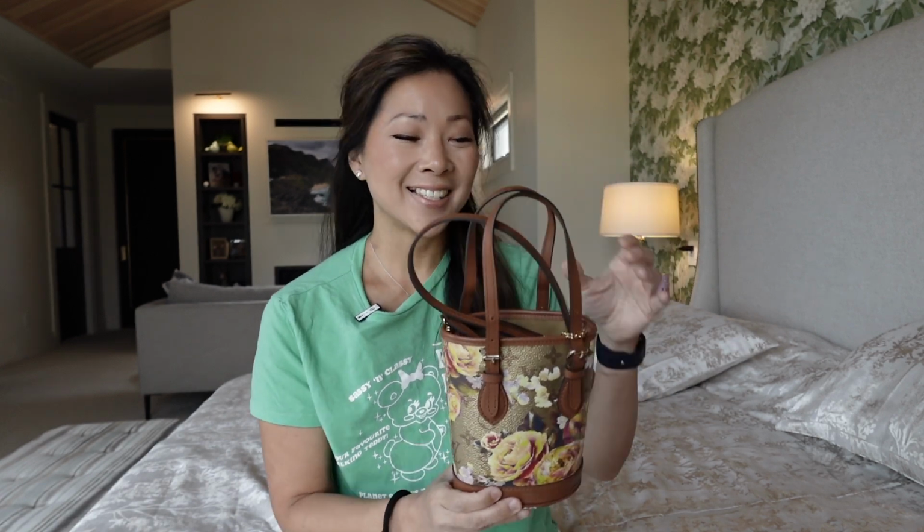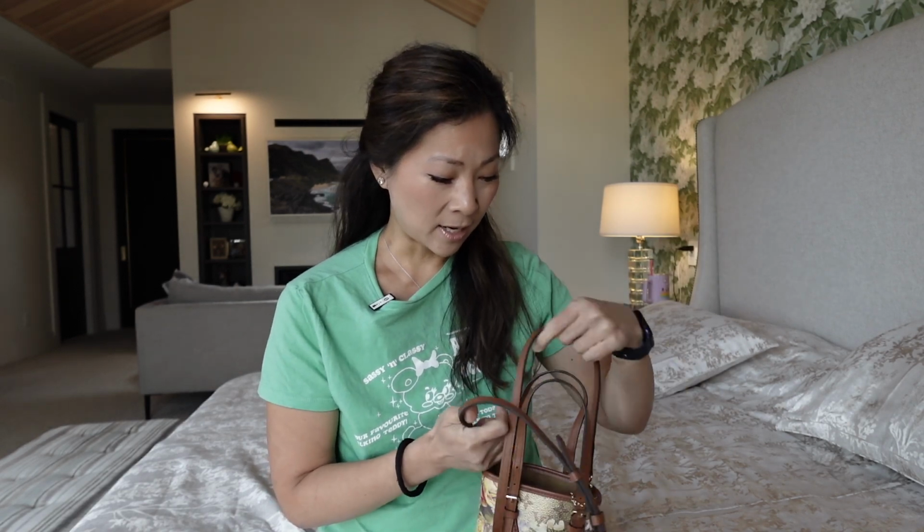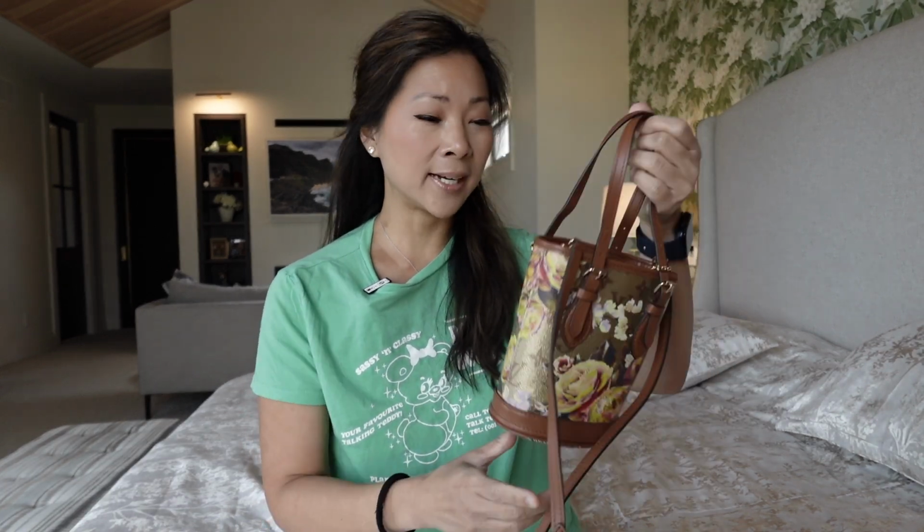So this first handbag is my Louis Vuitton Garden Animation Nano Bucket Bag. And this I got last Christmas. So that is why I didn't wear it yet. So this is the first time I would be wearing it. But this is definitely a spring/summer, even fall bag, less of a winter bag, which is why I haven't worn it.